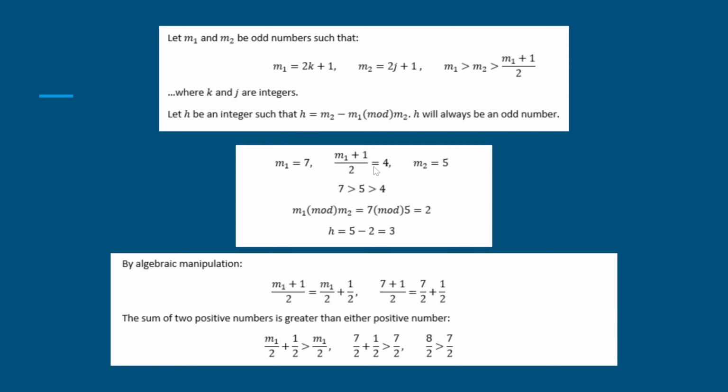So we're going to go through and demonstrate this. Let's say M1 is equal to 7. That means (M1 plus 1) over 2 is equal to 4. 7 plus 1 is 8, 8 divided by 2 is 4. And M2 is going to be 5. So 7 is greater than 5 is greater than 4. So the mod of M1 with M2 is 7 mod 5, which is equal to 2. 7 divided by 5, you'll have a remainder of 2. So H is going to be 5 minus 2, which is 3. This is going to be useful further in the rigorous proof.